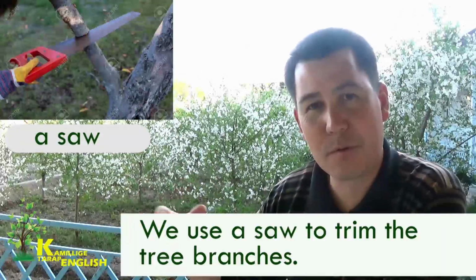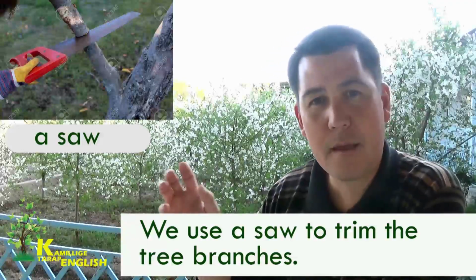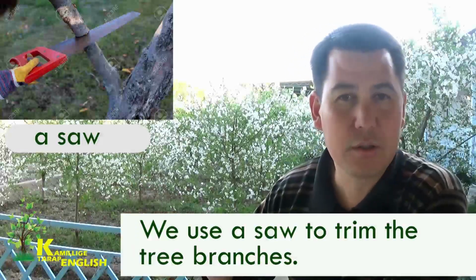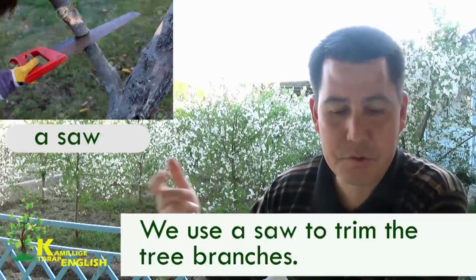Great. So this way, we use an axe to sometimes cut the tree branches. Sometimes we use an axe. And also we use a saw. Saw looks like the past form of see, but it is actually a noun. We use a saw to cut tree branches or trim the trees.